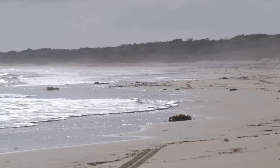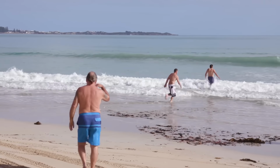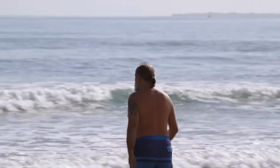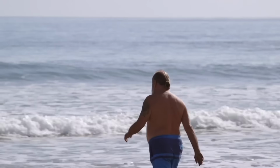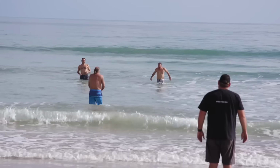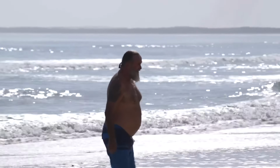I don't know whose idea it was to go for a swim. The sun was out, the water looked perfect, the waves were just doing a little curl, there's no wind. It looked absolutely magical. In we go, and out we came. That was possibly the best way on earth to wake up. That was awesome. Yeah, that'll clear any hangover.